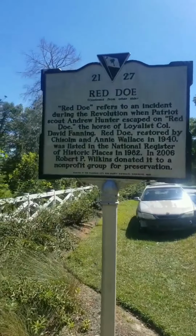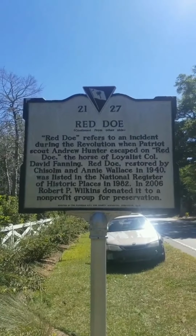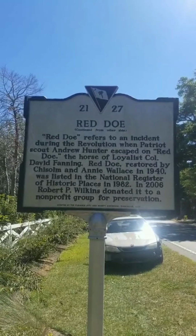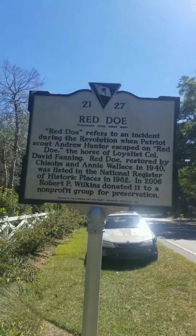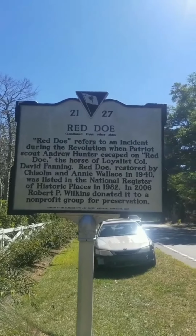So it says Red Doe refers to an incident during the Revolution when Patriot scout Andrew Hunter escaped on Red Doe, the horse of loyalties. It was restored in 1940, I remember that. 1982, that's when it got registered.